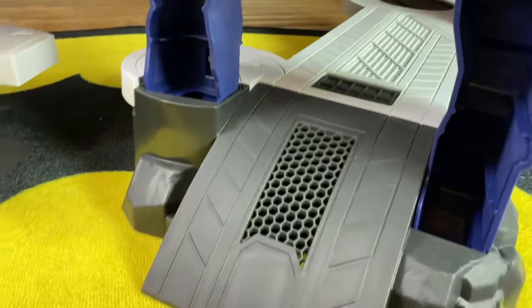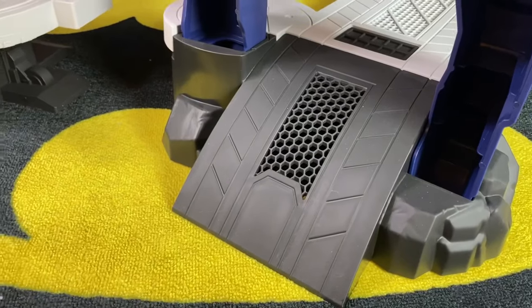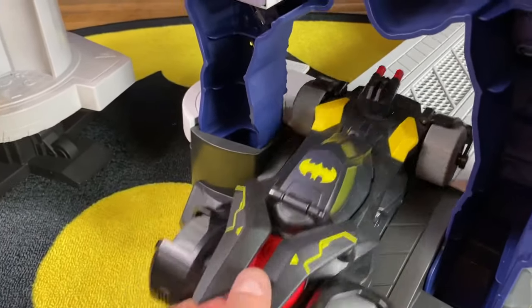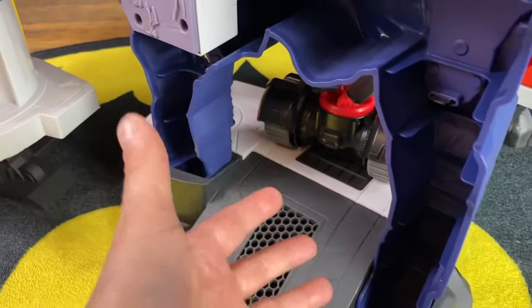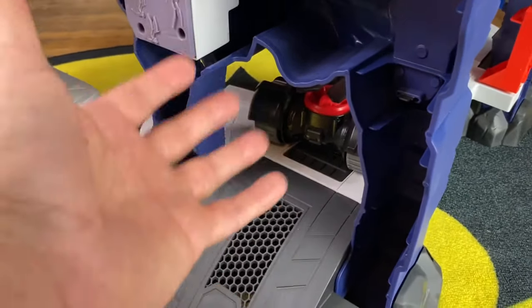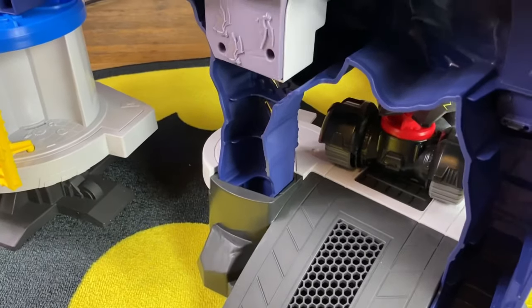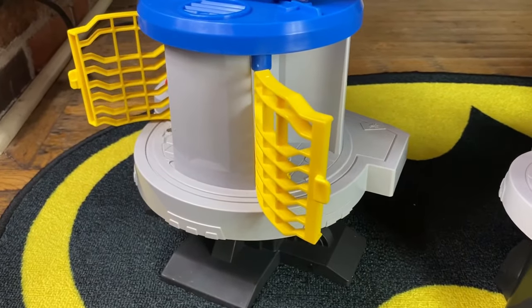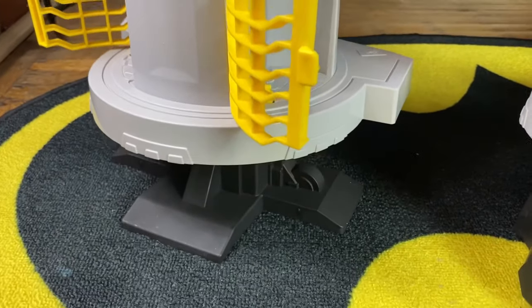And here is the ramp I was talking about where the Batmobile can go into the Batcave. This is sort of the first Batcave where this Batmobile can actually enter and sit. So yeah, I mean, it's long overdue. There's the jail cells again. There's three, so that's what the back looks like.